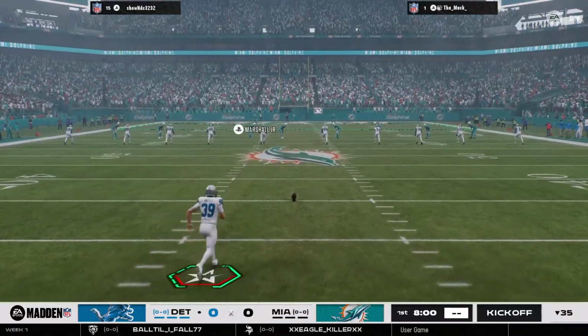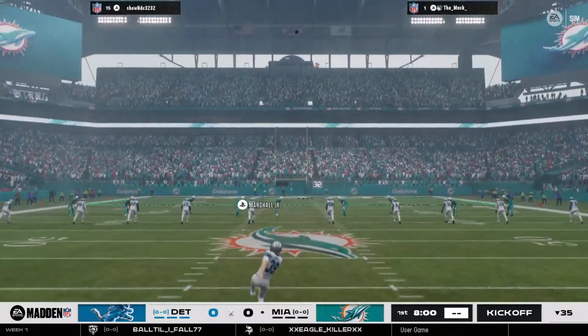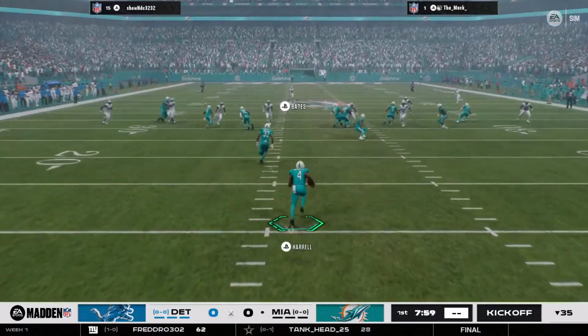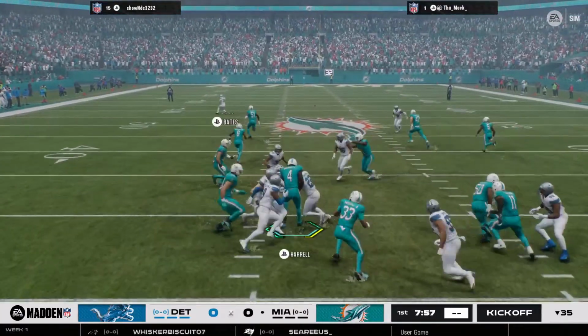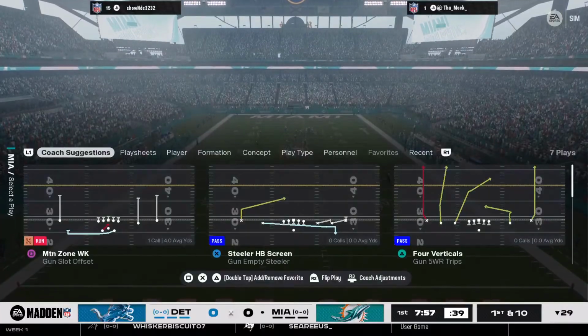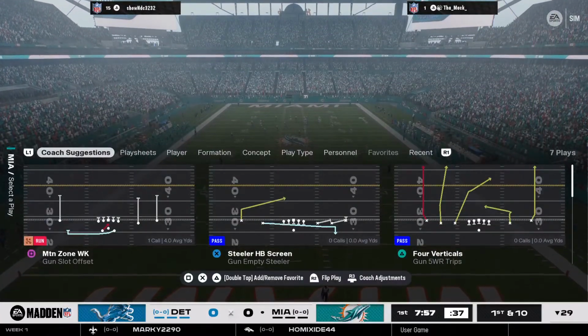Jake Bates now ready to get this one started. And we're underway at Hard Rock. This one's fielded at the 4-yard line. And he's walloped just as he gets across the 25. What a hit. He's down shy of the 30.